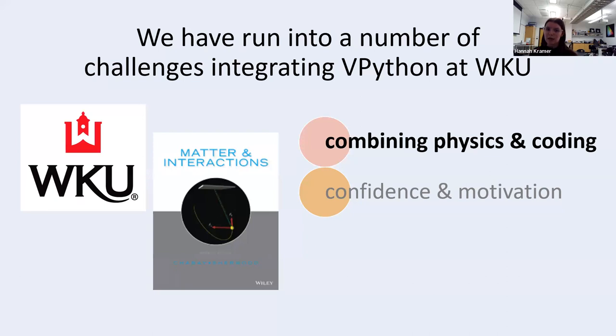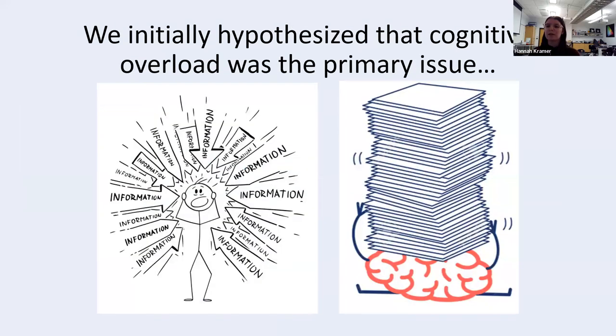And two of the most common difficulties have been that students struggle to combine new physics skills with new coding skills, and students also lack confidence and motivation when it comes to these VPython activities. The primary focus of this piece of my research and this webinar is the aspect that students are struggling to combine physics and coding skills. We initially hypothesized that these issues were primarily caused by cognitive overload, when students are learning new physics principles at the same time as new coding skills. It can be a lot all at once.